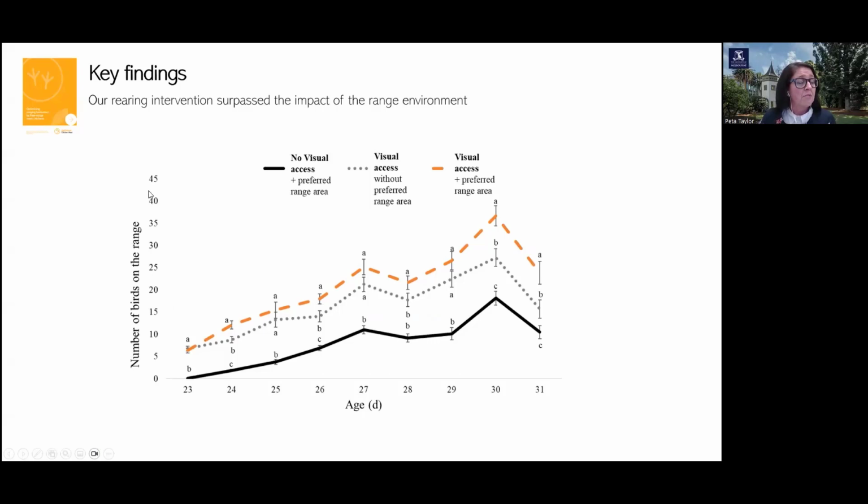What we see here is the number of birds on the range, on average at a particular point in a particular area, and the age of the birds. So on the first day they were given range access, we can see the 2 treatment groups that were given visual access to the outdoor range, which is the orange and the grey dotted lines. Significantly more birds were out on the range compared to those that were not given visual access. And as we see over time, range use increases. This is consistent with the literature. But those control birds never caught up.